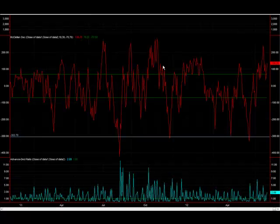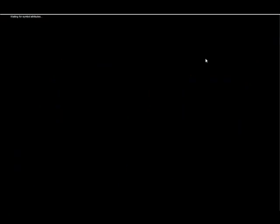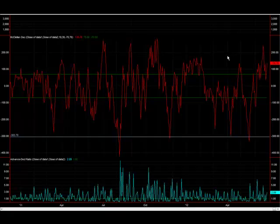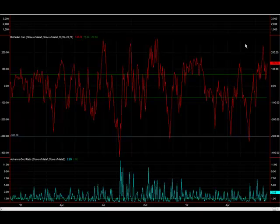Okay, for the McClellan oscillator, right now we're at 138.7. Let me see if that's the settlement data. Yeah, 138.7, pretty high, almost at 150, pretty overbought here. So we have to be cautious here on the upside, what's going to be critical from here.